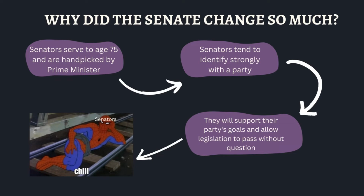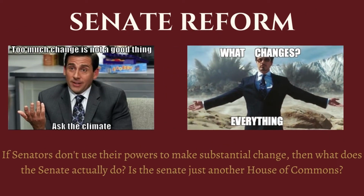And when the Senate did delay bills, this was due to party opposition, where the Senate had a lot of senators from opposing parties. So, is the Senate actually a sober second thought as Sir John A. Macdonald intended? Many have argued, no.